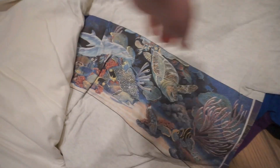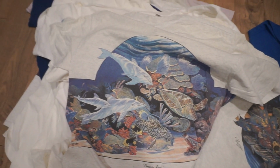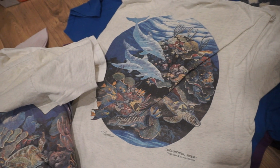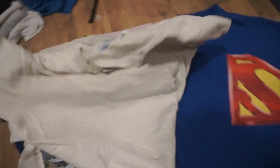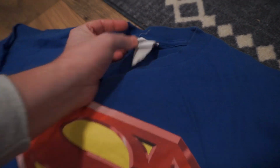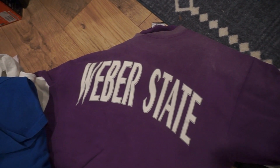Another nature tee. The turtles. And then that back hit is crazy. That's what the kids say. Got another one right here. Little coral reef on the Warner Brothers. Got an old school Weber State. That's a school here in Utah where Damian Lillard went.